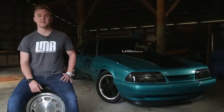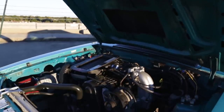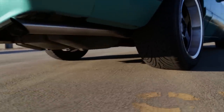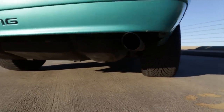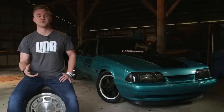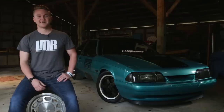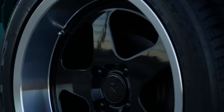We kept it kind of light on the modifications, still got the stock top-mounted intercooler. We added a 3-inch downpipe and some exhaust to give it a nice throaty sound. It's sitting right around the 200 horsepower range. The interior has been completely restored with re-dyed plastic, black carpet, and leather seats from a 2004 Mustang. And it's rolling on black 17-inch Saleen SC wheels.